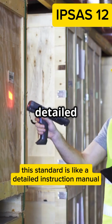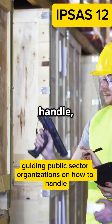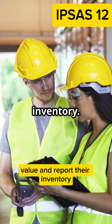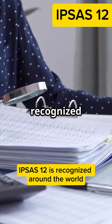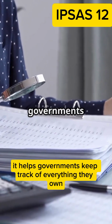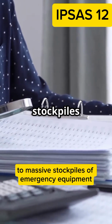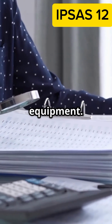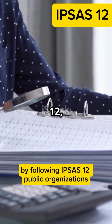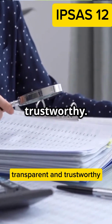This standard is like a detailed instruction manual, guiding public sector organizations on how to handle, value, and report their inventory. IPSAS 12 is recognized around the world as the go-to rulebook for public sector inventory. It helps governments keep track of everything they own, from the smallest office supplies to massive stockpiles of emergency equipment. By following IPSAS 12, public organizations can ensure their records are accurate, transparent, and trustworthy.